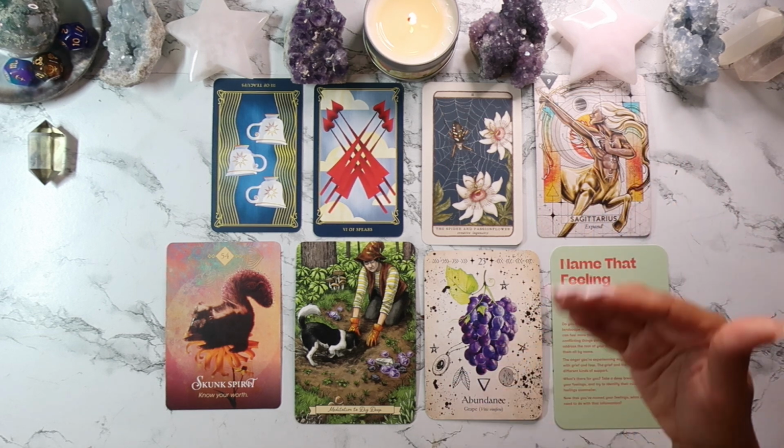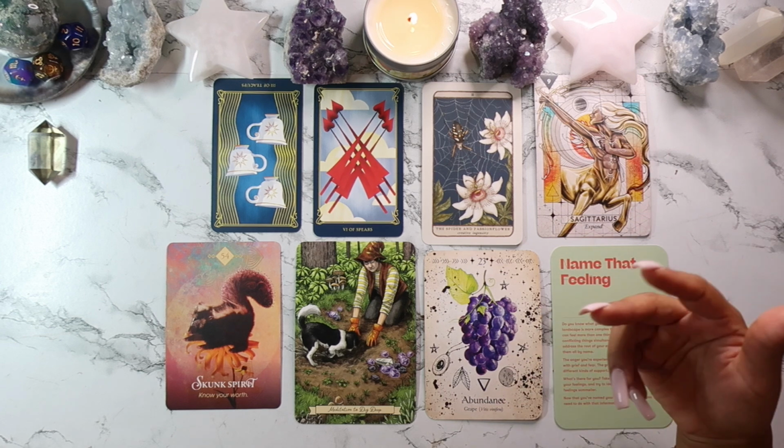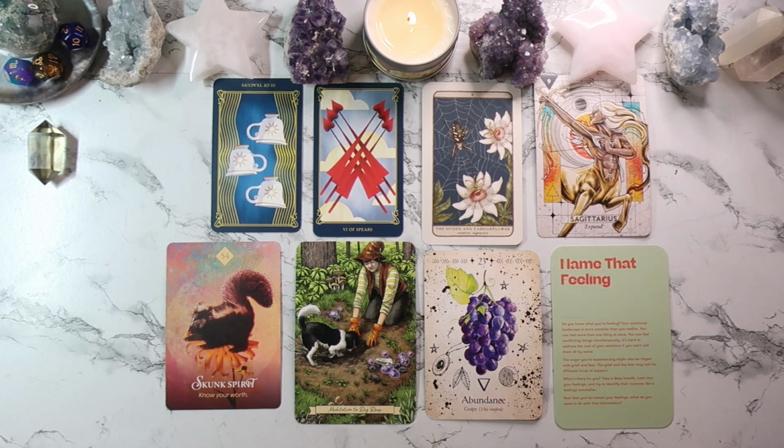Sagittarius energy really encourages us to think big, right? And take these opportunities that will have the potential to pay off, right, significantly in the future. So embrace this expansive and adventurous and optimistic quality of Sagittarius, right?